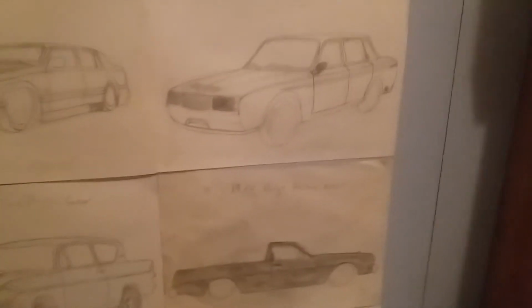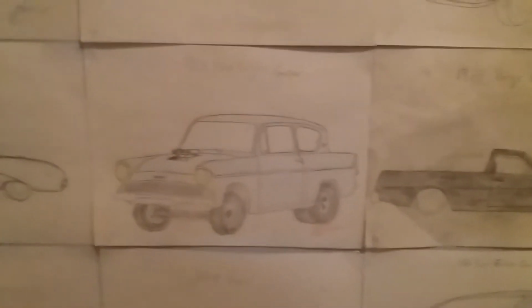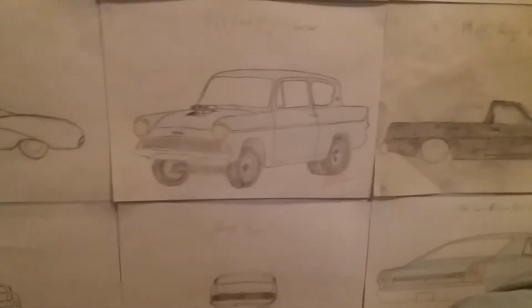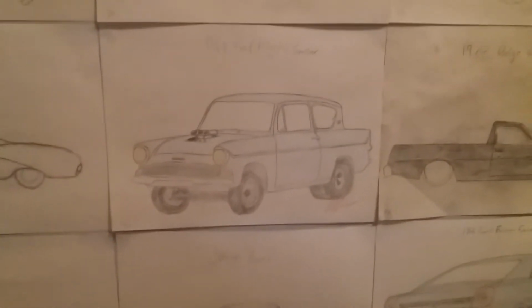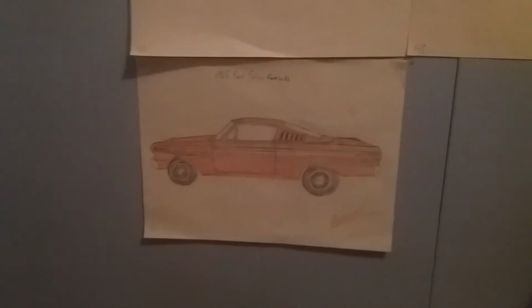'77 Aspen pickup, sort of El Camino Ranchero things down there. '64 Ford Anglia Gasser. I actually kind of like that thing. Another thing I just drew up, same thing from different angles. And a modified '65 Ford Falcon with Mustang fastback roof. I actually would kind of like to see that once.